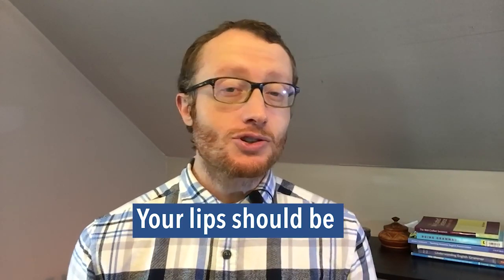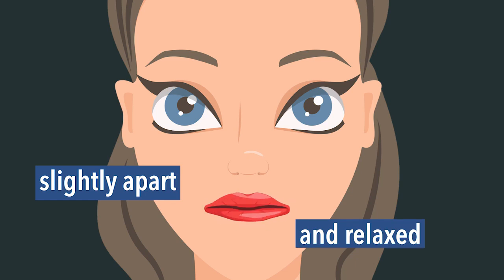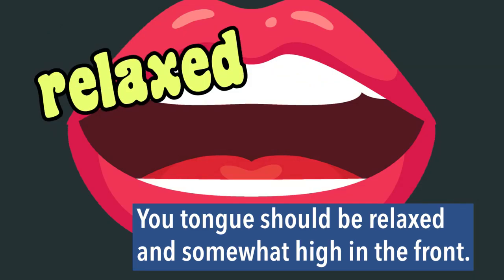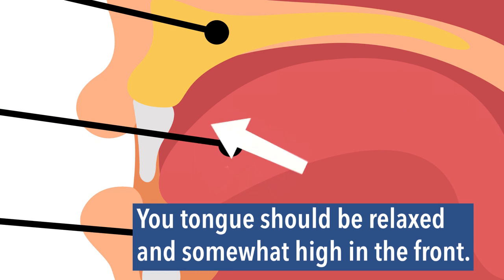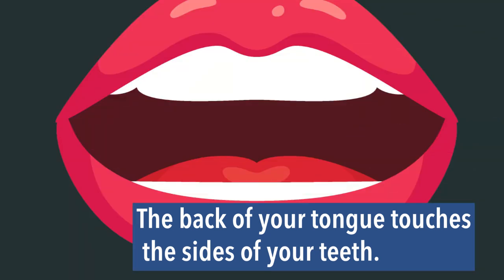Your lips should be slightly apart and relaxed. I. Your tongue should be relaxed and somewhat high in the front of your mouth. The back of your tongue touches the sides of your teeth.